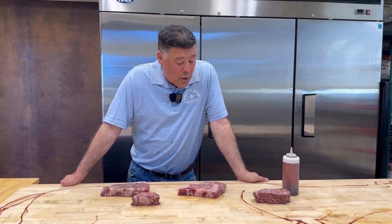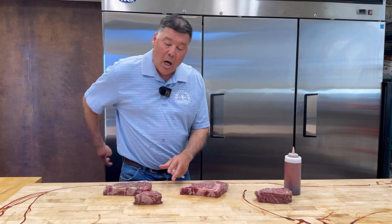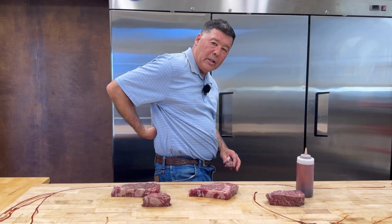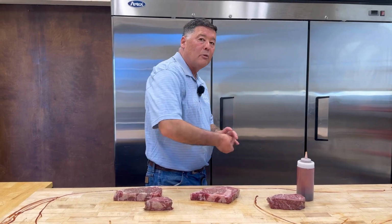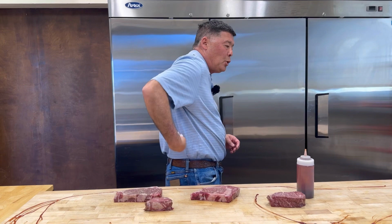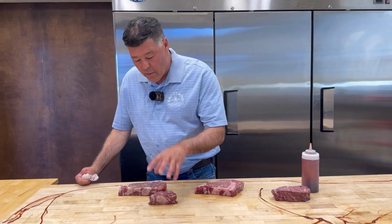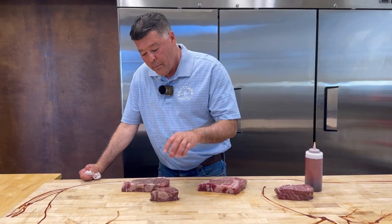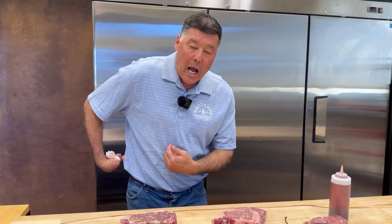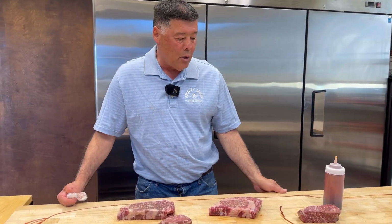So we wanted to show you that the New York is on top, right here in this area of the loin is where it's cut from. The ribeye comes from further up, right in this area, right behind that shoulder area. And then the tenderloin is where the filet mignon comes from. It comes from up inside, directly underneath where that New York steak is.